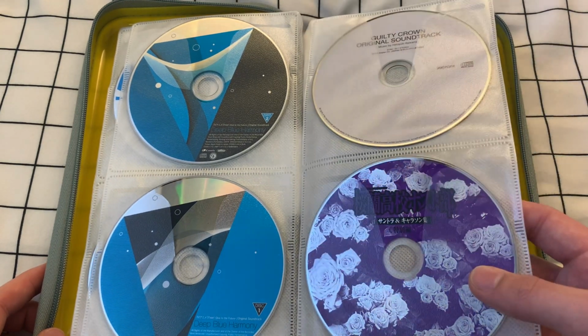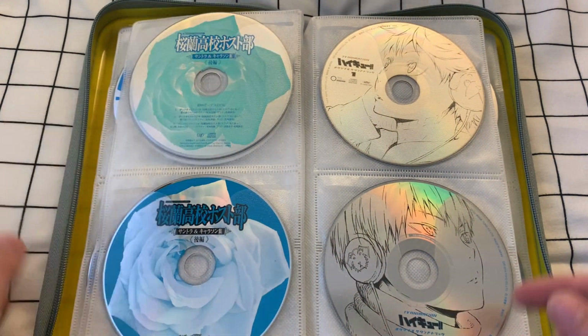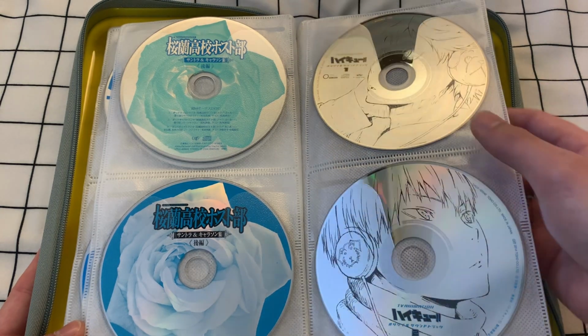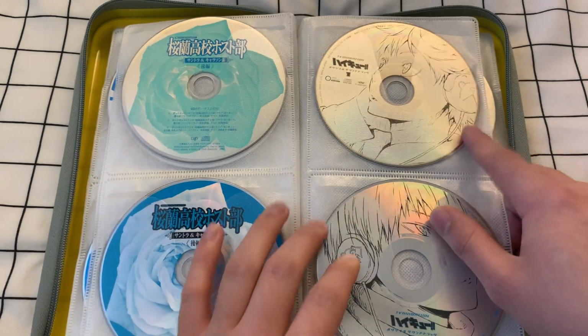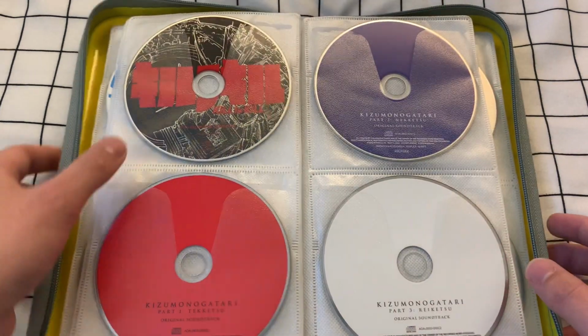This one is Ouran High School Host Club. And I have another couple Host Club CDs here. Everyone loves Haikyuu. So I have Haikyuu's first season OST. Oh my gosh, why am I blanking on names? Yuki Hayashi, literally my favorite composer.